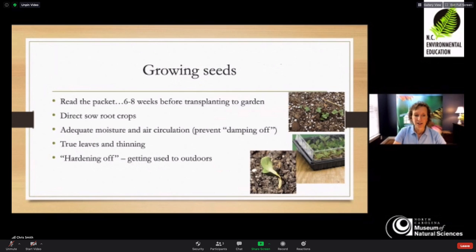Hardening off. See this little seedling at the bottom that fell over? That little seedling had a little fungus on it, so it was called damping off.